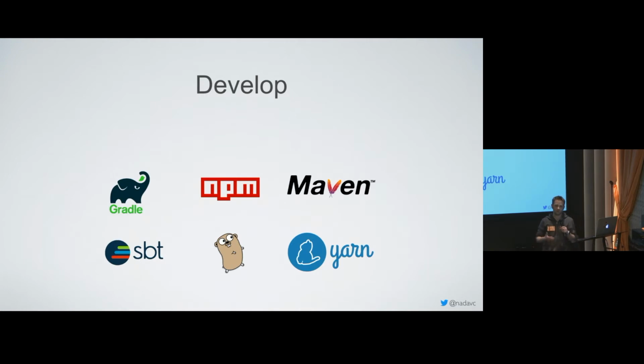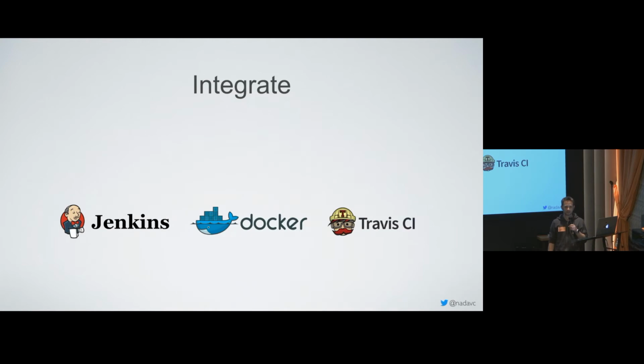Second step is once you actually have all the things talking to each other, you want to start writing code, right? So you want to build, you want to get dependencies, you want to test, you want to do all sorts of things. And because we're mostly a JVM shop still, maybe 50%, the vast majority of teams use Gradle still, but we have NPM and we have Yarn now and Go and SBT, and there's a bunch of other stuff that people are using. Next is obviously CI, so you have to integrate your code.